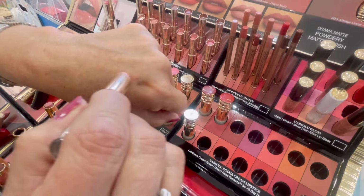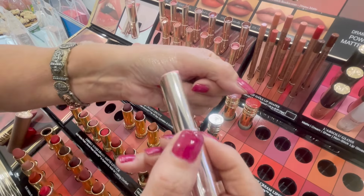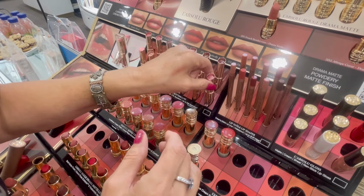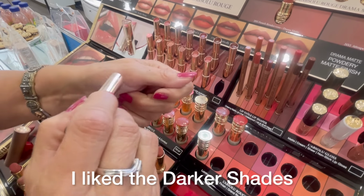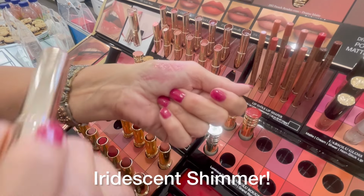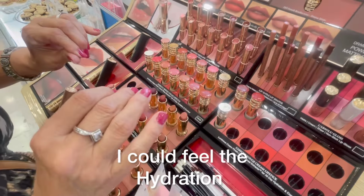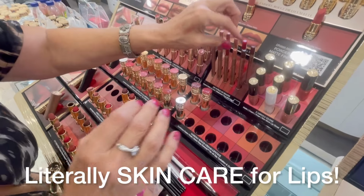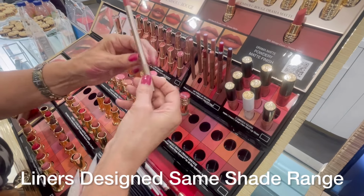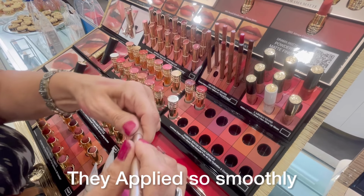This is the one I mentioned that would be perfect for summer. That's more of just a gloss, I believe. Let's see if we can find another shade that would be perfect. Let's see this one. Oh, yes. See how the pink and the light, it's just like glowy and moisturized, automatic. And it is like skincare for your lips. How wonderful is that? And each of these liners are designed, like I said, to go with each of the lipstick. So when you take the liner, oh, they glide on so smoothly.